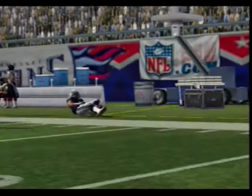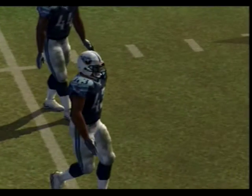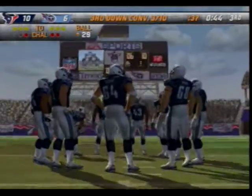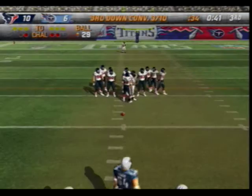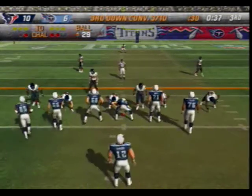McFadden makes the stop at the 29-yard line. Saw them drop back in coverage, then just threw a strike. Yeah, he made the right read and found the open man. That's a nice play. It's third down, and they have to get it to the 23 to convert.